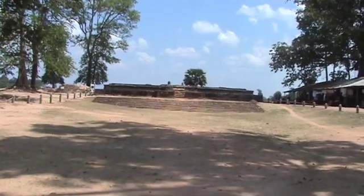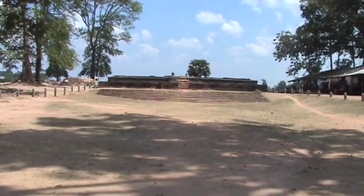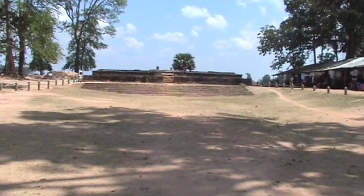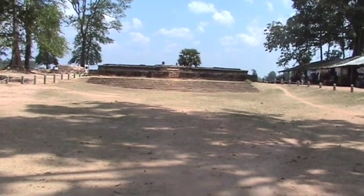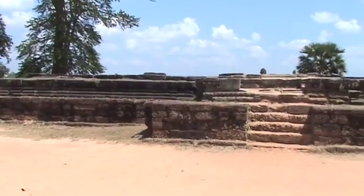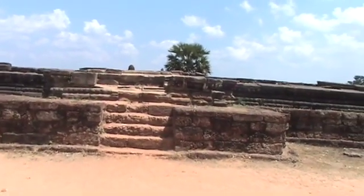I don't know what this platform is. I'm not sure what it was used for, but this was a large reservoir which gave the king of this complex we just looked at a great deal of power. So we'll go up and see. My guess is that there would have been some kind of temple on top of this platform.